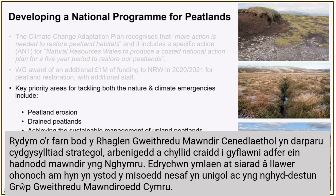And we look forward to talking to many of you about this in the coming months, both individually and within the context of the Welsh Peatland Action Group.